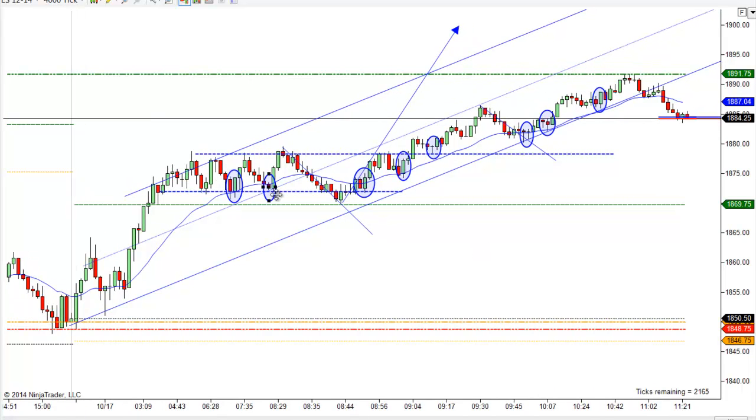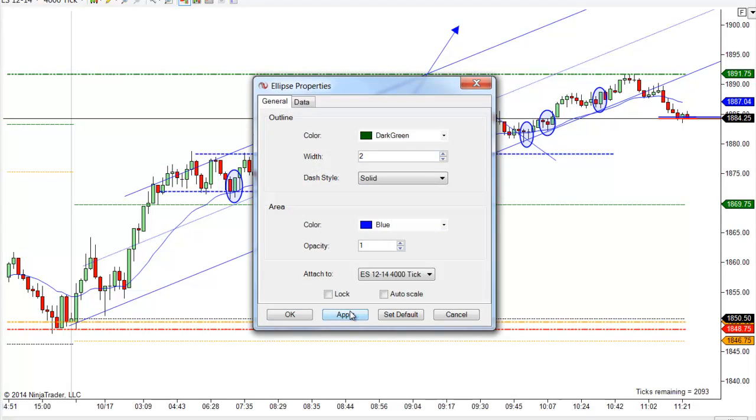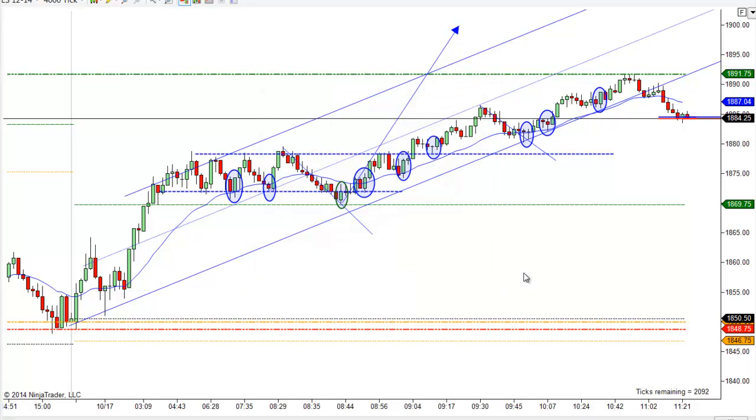There's actually an aggressive long right here. I'm going to go ahead and mark this one in green. It's a little more aggressive, especially on this bigger chart. It's probably a little more risky.